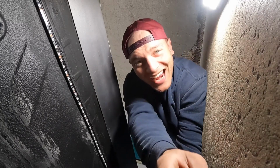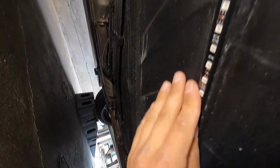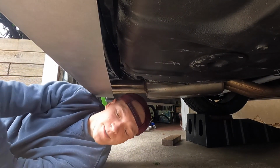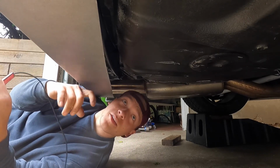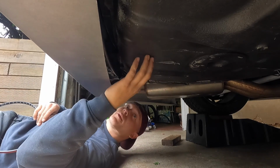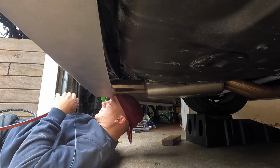Right, that one's on there. Just stuck it up right in there. We're at the rear of the car now. I don't know if I want to stick it right on this, but if I take the bumper off, then that would be annoying. So I guess I'm gonna put it up here. Hopefully you'll still be able to see it when it's on.